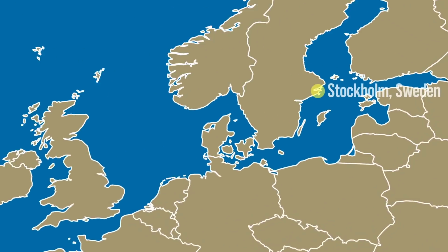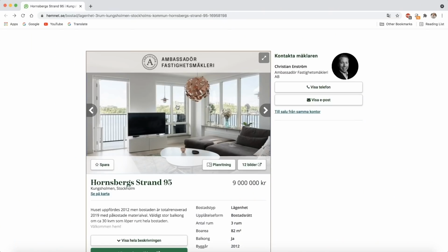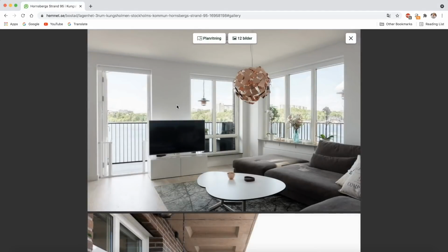All right, last one we're gonna look at today. We're going back up to Stockholm. This is Hornsberg's Strand. So this is Kungsholmen on the water. So I picked another place that was on the water. I thought it looked cool. This makes sense. This one is actually a little bit over $1 million, slightly over $1 million. The other ones we looked at were slightly under, and we can see 82 square meters. So you get a little bit less space than Malmo, Gothenburg, a little bit more expensive, and this is a little bit outside. It's 10 years old too.